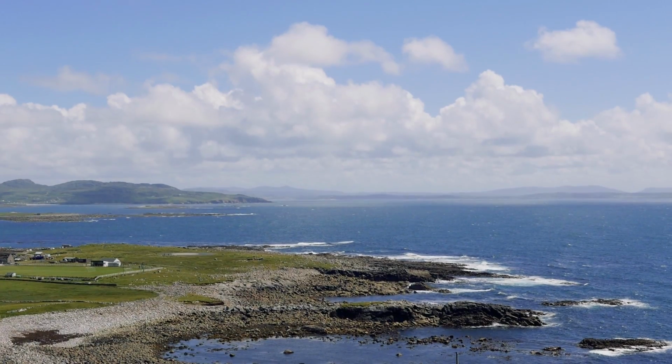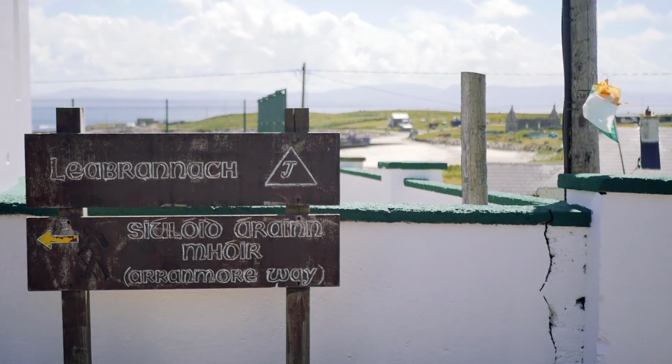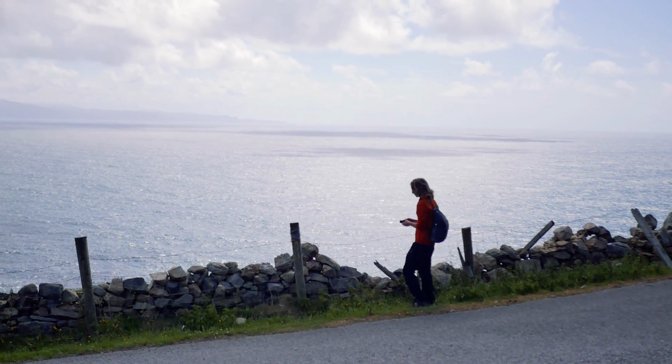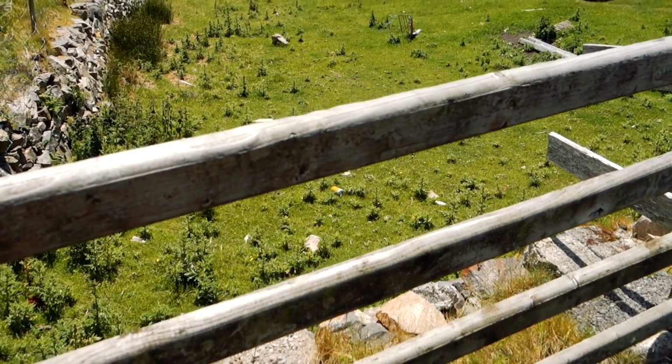So it's been pretty spectacular. It is just kind of walking the ring road of the island. It's nothing technical, but it's really beautiful. And I'm really glad we took the day to do it.